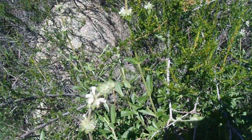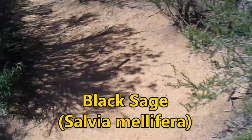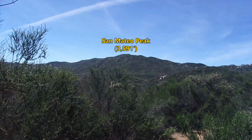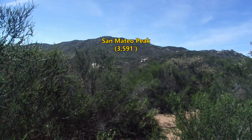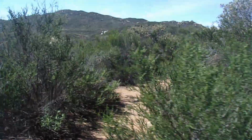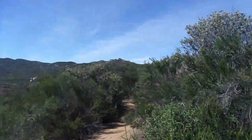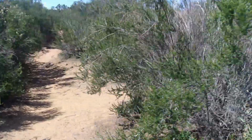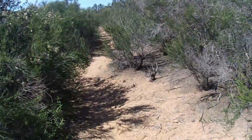Well, let me leave you with this. Salvia mellifera, black sage, starting to bloom. Sign of the season. There's my destination, San Mateo Peak. So I've got a little bit more to go. But so far, this hike isn't too hard. I'd say moderate, but we'll see how the rest of it goes. See you with more updates.